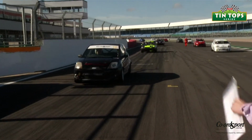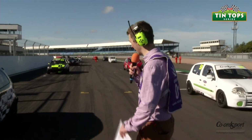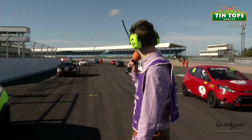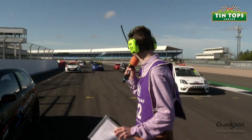And you can see there's the number 16 car, just about starting to grid up, of Terry Upton in that Ford Fiesta ST as it passes its way through. Hopefully I don't cause a little bit of mayhem on the grid with me just standing here. But I can just about see there is a number 19, a Renault Clio that's coming through.